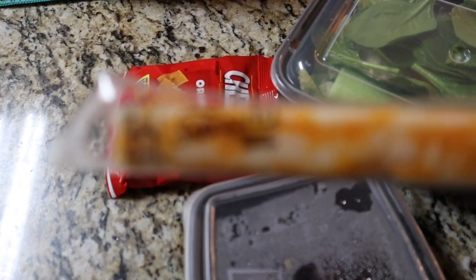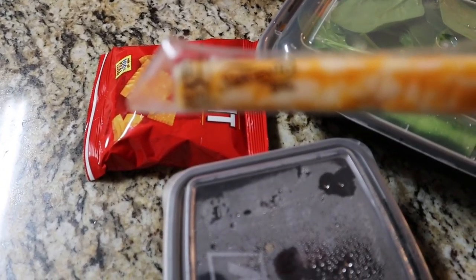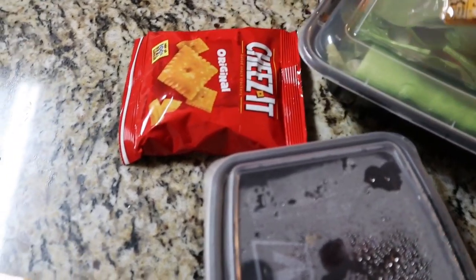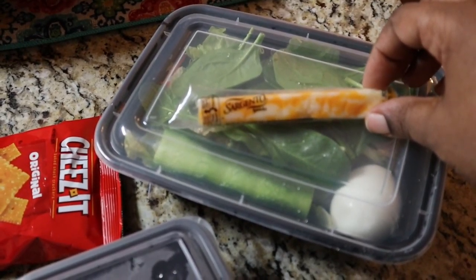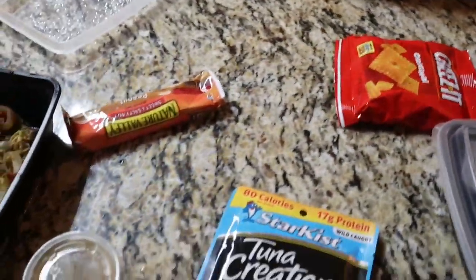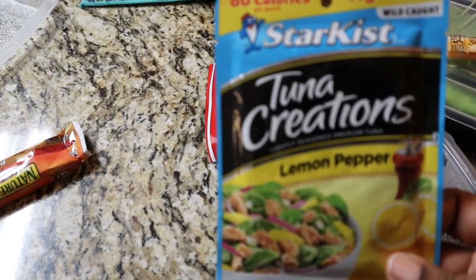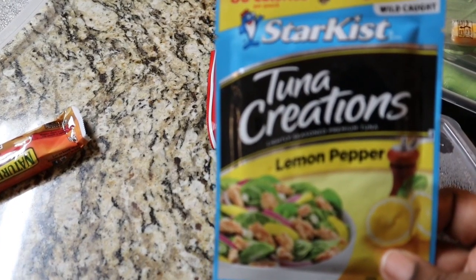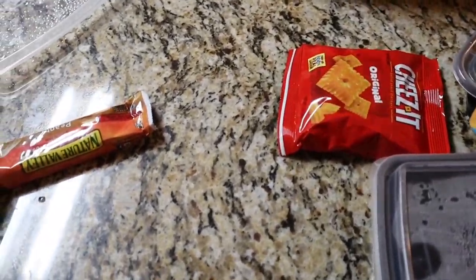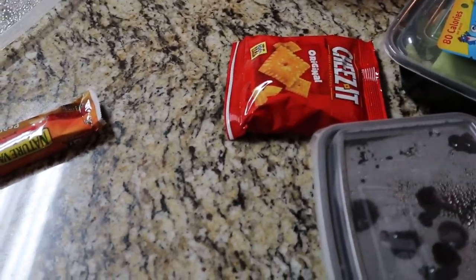a Sargento cheese stick. Okay, it's still trying to act ugly on the focus, but that's okay. That's the Sargento Colby Jack cheese. And this is my protein to go in the salad. I done got addicted to this Starkist Tuna Creations. So this is the lemon pepper one. When I get stuck on something, Lord have mercy, I just get out of hand.